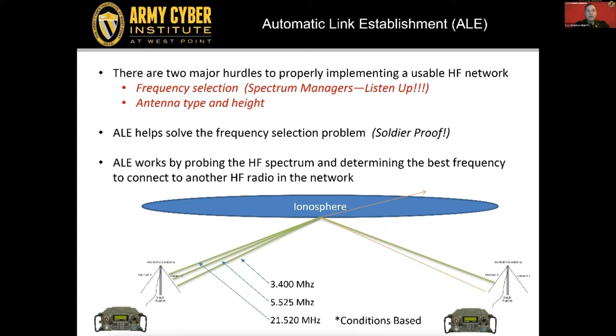So what ALE does is it solves this first part, because instead of going in, ham operators probably just listen and they hear a station and maybe get on a DX cluster and say, oh, wow, I'm receiving this, so this is where we're able to talk to. Or sometimes you'll go on VOACAP, and I've gone on plenty of times to say, okay, what would be the best frequency to operate this time of day? And it takes a while. It's not very user-friendly, but you could figure it out. You could say, okay, here's the ideal frequency for what we're doing. And I've done this in some of our testing that I'll show later in the presentation.